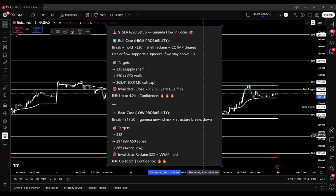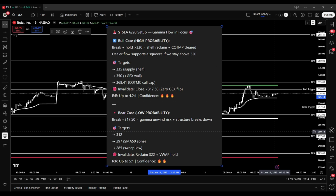Either way, we're looking for that 32-point move, which would take us above 350 on the bull side and below 300 on the bear side.